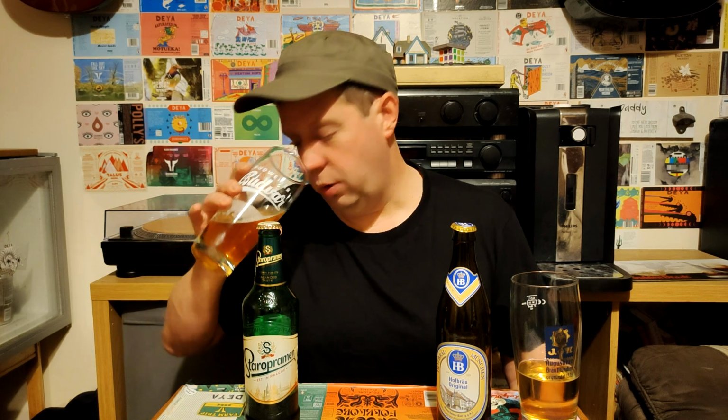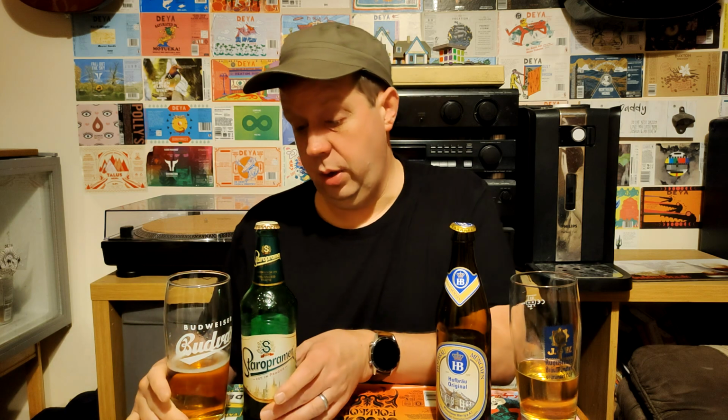Czech brewed Staropramen, different from the UK brewed stuff. It's really nice. It's got more bitterness to it. It's got more flavour. Really well balanced. Goes down easy. And considering it comes in a green bottle, it's not skunked in the slightest. No skunkiness on the smell. No skunkiness on the taste. It's just cracking. So there we go.